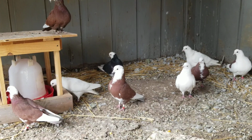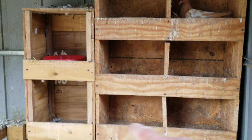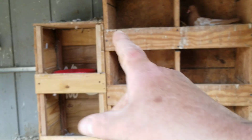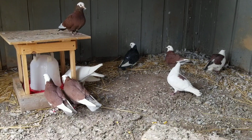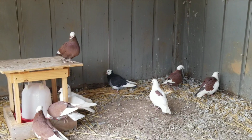But anyway, I'm coming out here and putting some pine needles in these nest boxes. That'll give me six, eight. That'll be plenty, because I only got 14 birds in here. And they've still got it made up. I think they will now that they have actual nest boxes.